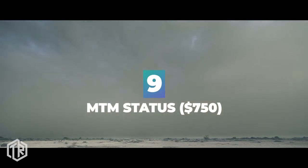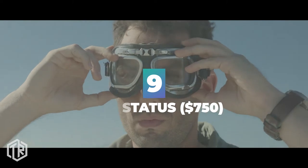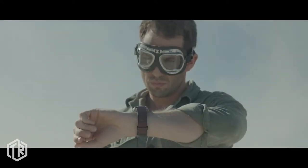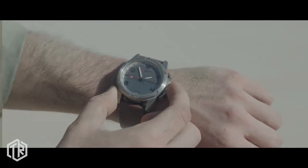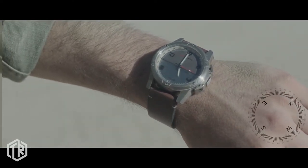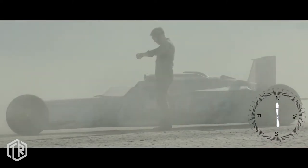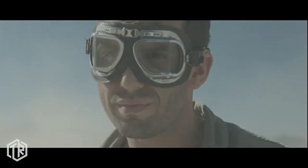Top 9. MTM Status. The MTM Status is available in three colors, black, silver, and gray. Purchasers can pick from over 30 types of bands. The glass is anti-reflective and scratch-resistant with a coat that keeps it safe from ultraviolet rays. It's compatible with any smartphone and has a variety of features.